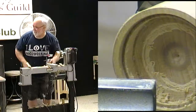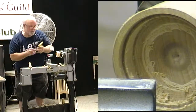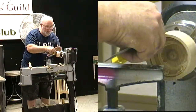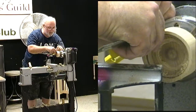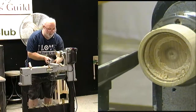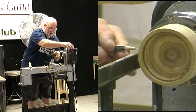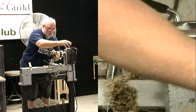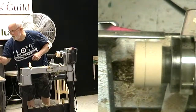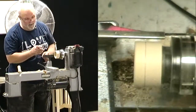From here, what I'll do is I'll set up on my T-square a 1/2 inch so that I get each one the same size. I come in here and make my mark at a 1/2 inch. That, okay.